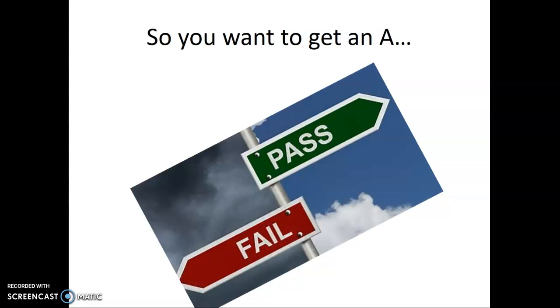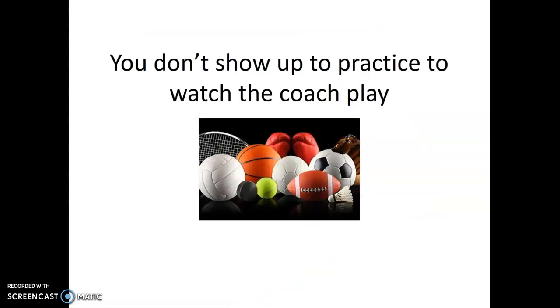Genetics is a hands-on science, okay? You have to sit there and work out problems and things to get it. And once you do that, you'll understand it, and then the definitions and things start to make sense because you can apply them. You don't show up to practice to watch the coach play.